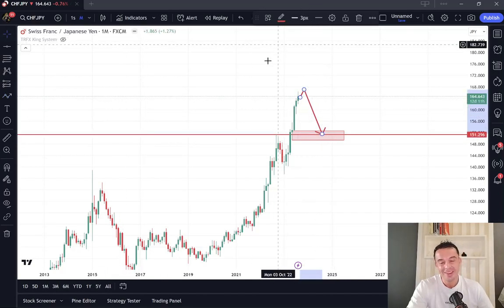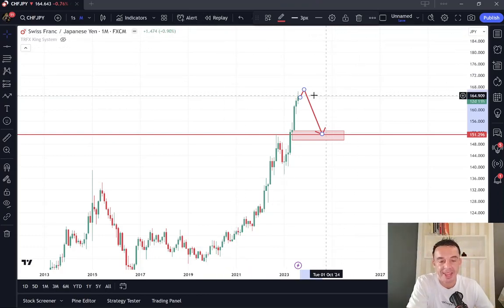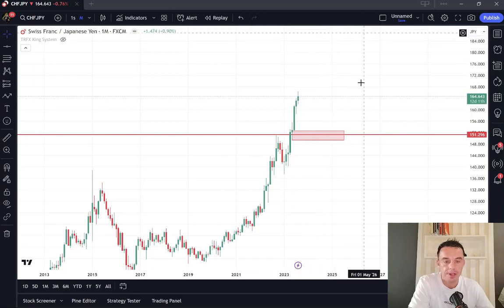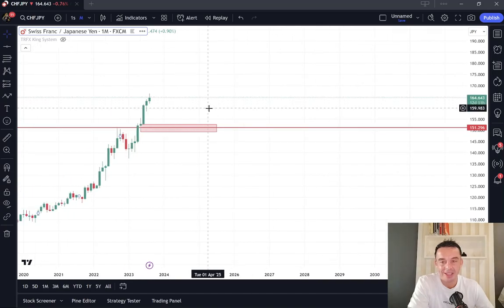shoulda, woulda, coulda. These yen pairs have been pretty epic this past 2 years. But I do see this changing very, very soon, as CPI data coming out of Japan is indicating, especially yesterday, it was higher than expected, that inflation is starting to become a bit of a problem there. And this may trigger the BOJ to start increasing interest rates or widen the yield curve. So we'll see what happens next month.